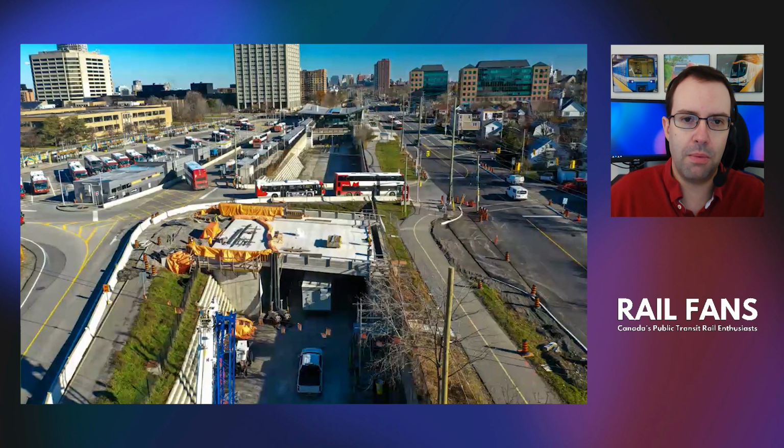As you can see, there's some buses crossing over the trench. That crossing was made part of the construction for when Tunney's Pasture Stage 1 was built. The foundation for that little bus bridge, let's say, there's actually foam blocks underneath there holding up that construction, that road, that overpass.